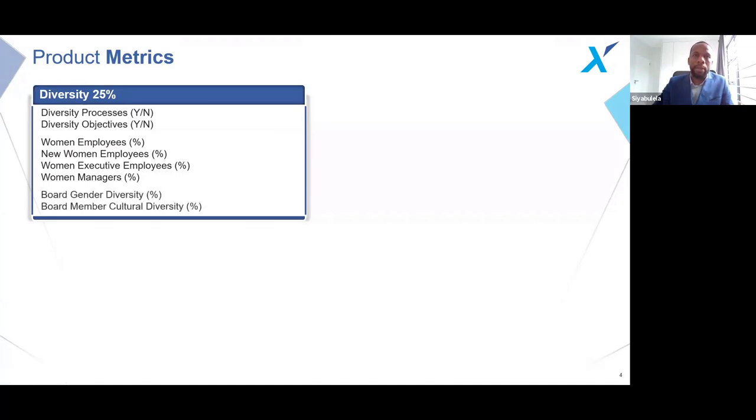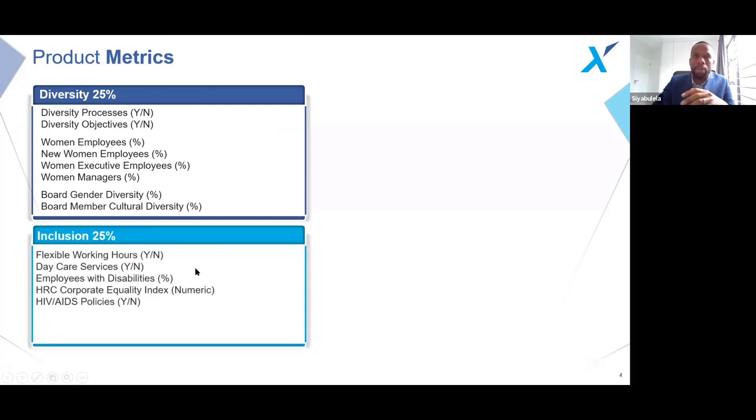And that takes care of the diversity part, and we create a score using these metrics for diversity. And then the next part is the inclusion one, and this is the most important one because a lot of the products which are similar to what we are talking about now tend to focus more on diversity, where they will look at, for instance, how many women are employed in the company, and then that'll be it, but they never touch on the inclusion part. So this is quite important, especially in the South African context.